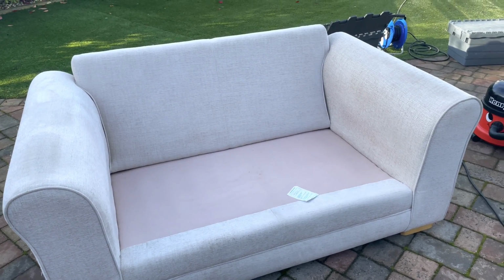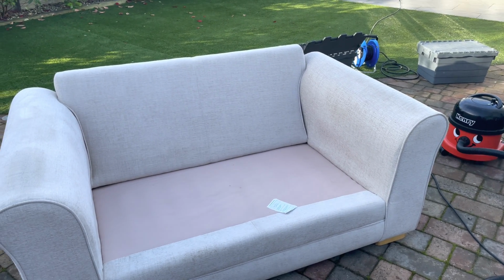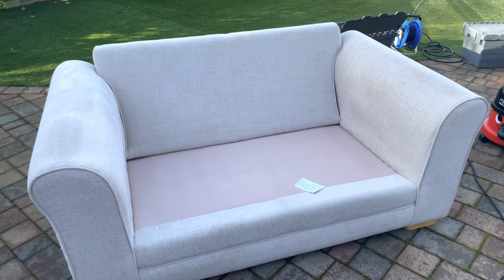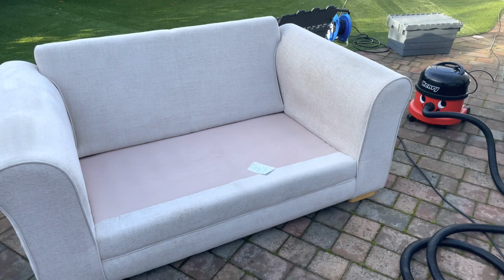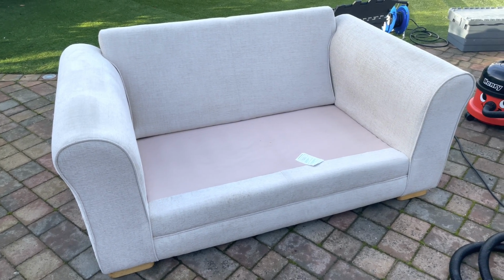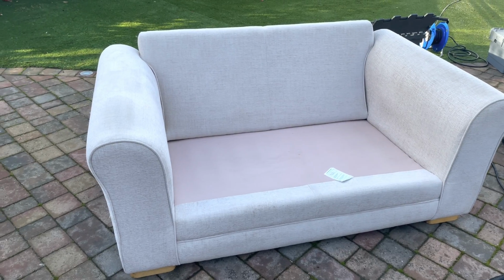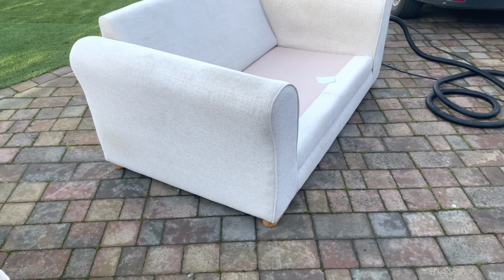We are specialists in upholstery, carpet and floor cleaning and restoration. And today we are working on two sofas for a customer. These sofas were originally purchased from Vale Furnishers in Surrey. Very, very nice quality. These aren't your average run-of-the-mill sofas.